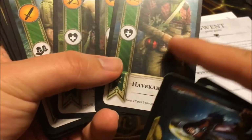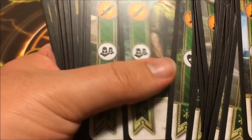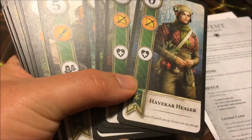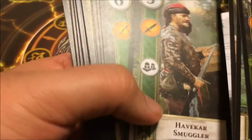Another healer. Oh, okay. Actually, that brings up a good point. Healers, basically what you do is you summon a healer, and whatever card is in your graveyard can be summoned back onto the field. This is actually a really good combo. You can use a healer, use a decoy, and then use a healer again to bring out another card from your graveyard. However, you cannot bring back hero cards from the graveyard.